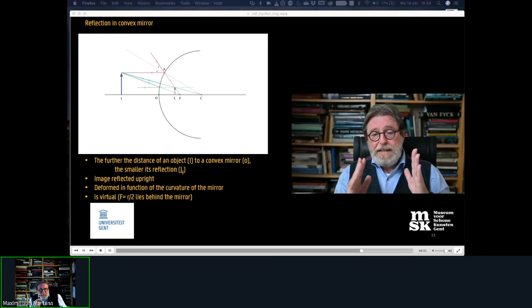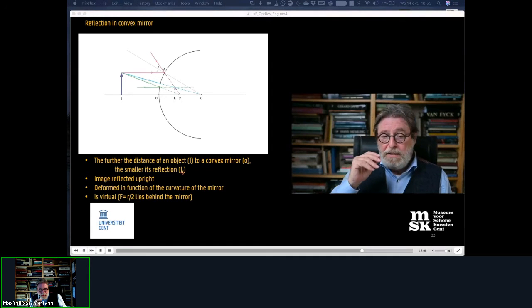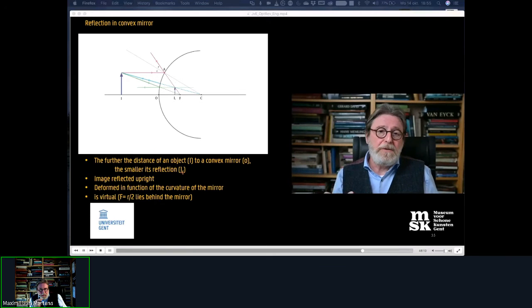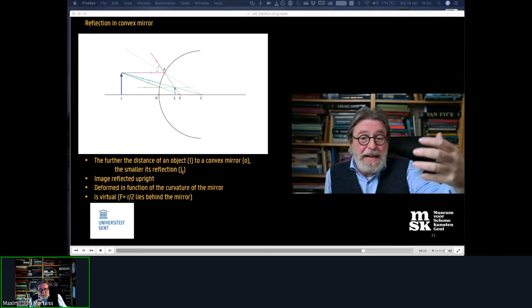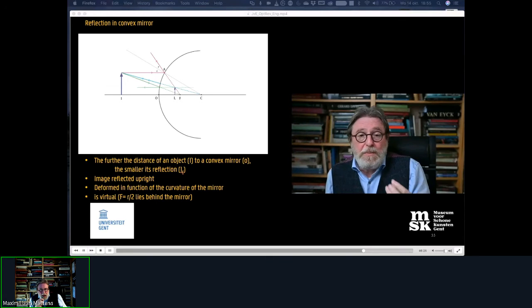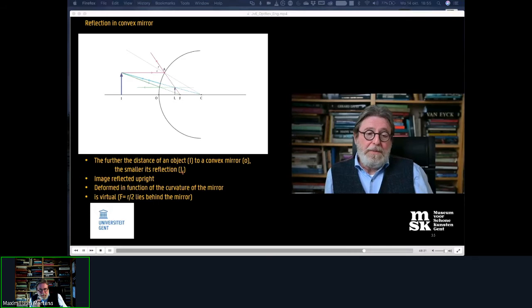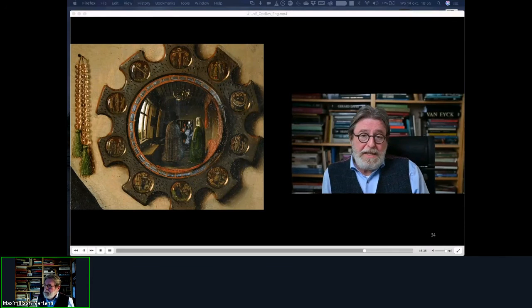Secondly, that this reflected image is always an upright image, and that it is deformed in function of the curvature of the surface of the mirror. It is also a virtual image. It seems to appear behind the mirror because indeed the focal point of a convex mirror is lying behind the circle. And indeed, Van Eyck applies all those rules in his famous mirror in the Arnolfini double portrait in London.